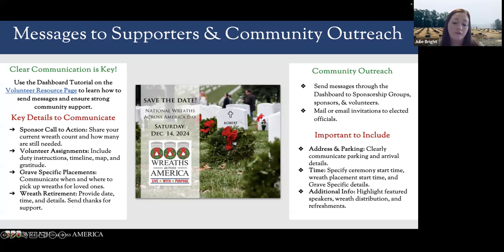And don't forget to include a few key logistics in your communication. Be very clear about where people should park and arrival instructions. Specify the ceremony time and when the wreath placement begins, and any other grave-specific details, like where to be and where to go to pick them up. Highlight any featured speakers, wreath distribution plans, or if refreshments will be available. These details help set the tone for the day and keep everyone informed.